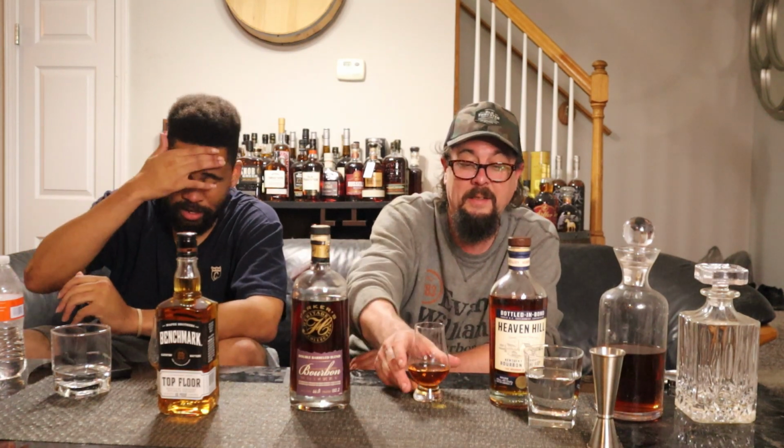Cheers. This is Heaven Hill Bottled in Bond, $53. I'm gonna see if it lives up to what I remember. Oh, that's good. Tons of caramel, vanilla, a little bit of chocolate. That's delicious. It's definitely good. Yeah. That's definitely worth $53. For sure.